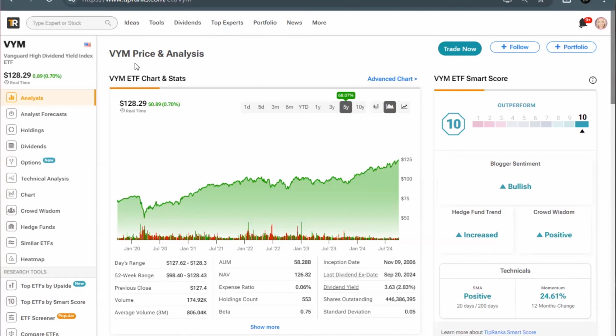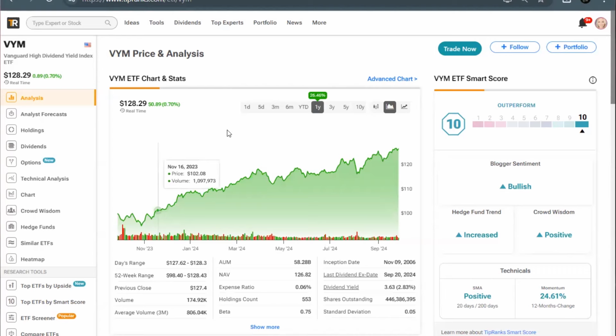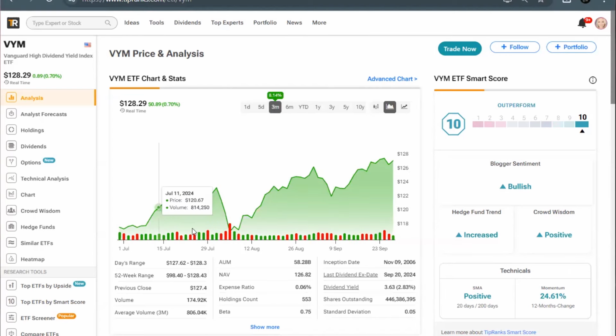And third on our list today, with the highest amount of holdings, is the Vanguard High Dividend Yield ETF. It trades under the ticker VYM, priced at $128 per share. Very similar looking graphs to the other two. Over 5 years, it has climbed 68%. In the past 1 year, it's gained 26.5%. And in the last 3 months, has climbed over 8%. It has an expense ratio of 0.06%.